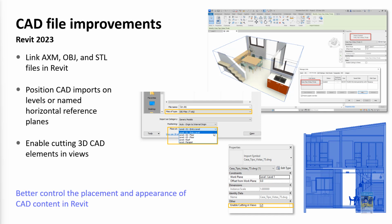You can supposedly position the CAD input on levels or named horizontal reference planes, which, yes, you can do that. So if you have a CAD file or other file types that are not AXM, OBJ, or STL, such as CAD files, DWF files, DGN files, you can place those on levels or named horizontal reference planes that you create. And then you can also enable cutting of the 3D CAD elements in that specific view, as long as you select it and you put a check mark in the instance property of that CAD file that's brought in.